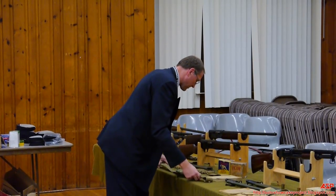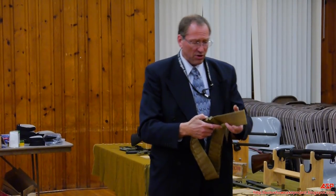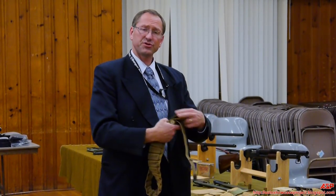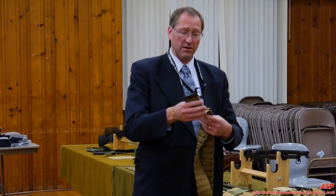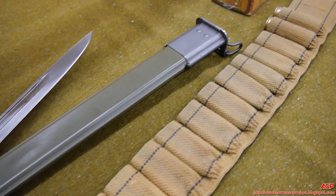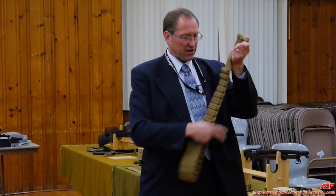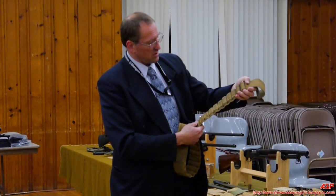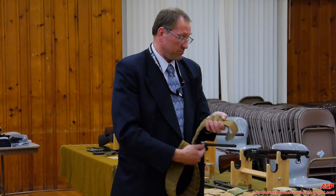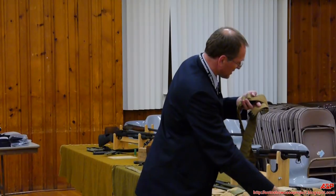One of the interesting things is the Mills belt. You have a Mills belt, and the nice thing is it's marked over here, Mills 2, but there's no military marking, nor is there any other procurement information on these particular belts. This one holds 25 rounds. There are other ones that hold 32. With the 32, they have grommets where you can hold your bayonet on. It would slip through. This one doesn't.